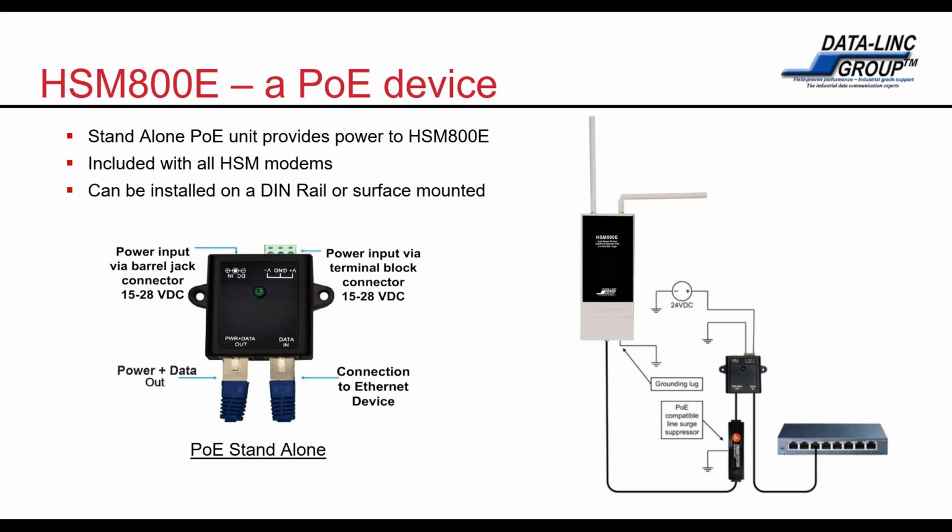It's a PoE device. The data and the power can be carried. It carries both power and data through just one Ethernet cable, Cat5 or Cat6.